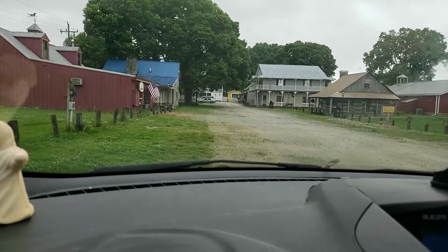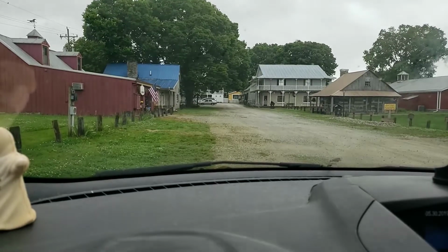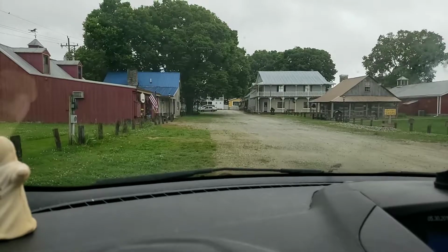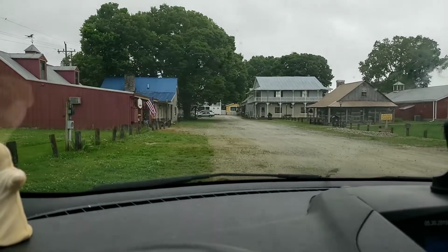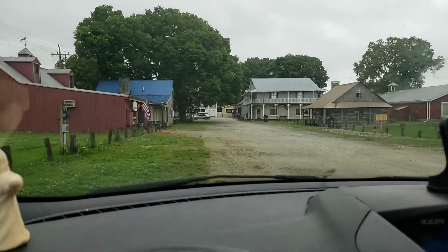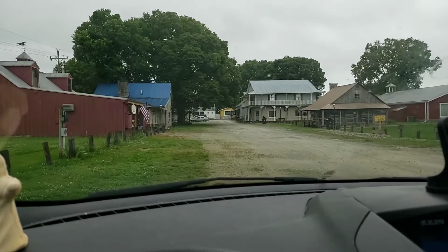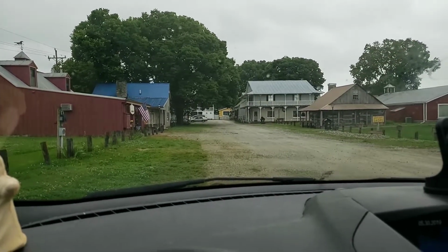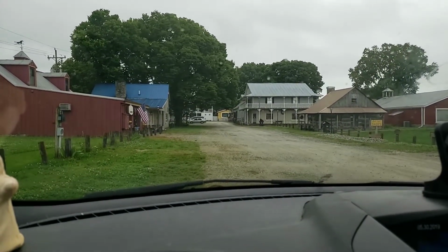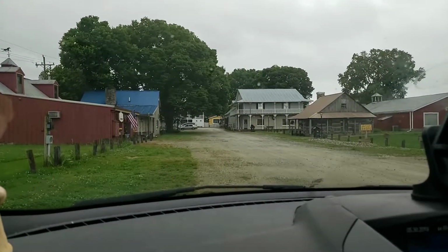This is Metamora, Indiana. It's kind of a dreary day, but I was down here and I got finished with work and I figured that I would show you guys what Metamora, Indiana looks like. It's a little bit of a touristy place now, but it was an important stop on the Whitewater Canal. And it was platted in 1838, and some of the buildings are from that time period.